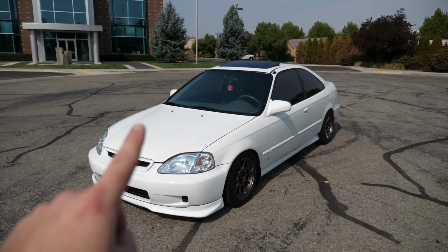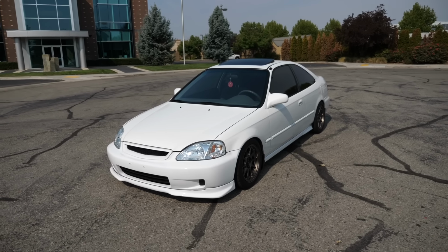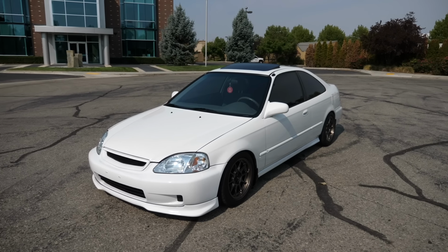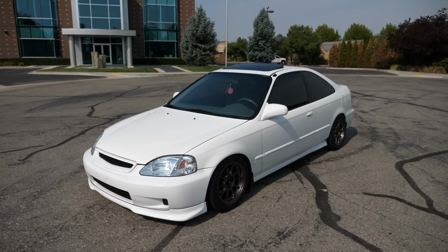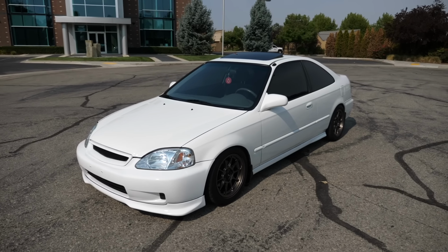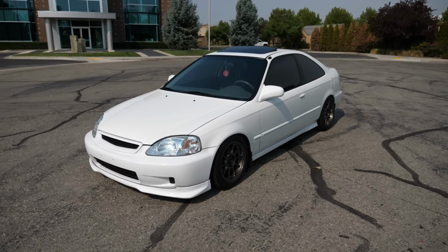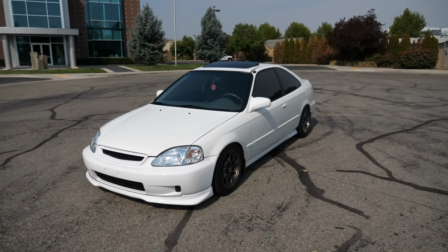Now, the last thing I want to do is create a bidding war. That's not what I want to do. I kind of have a price in mind, and I'll let you know if you are seriously interested. Just reach out to me, and I'll obviously update you guys here in the comments below on what the result is and whether or not this car is sold at this time. But again, right now, at this point, the car is for sale.